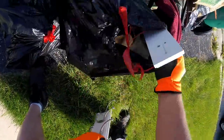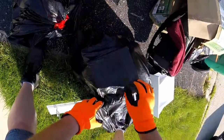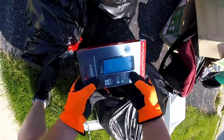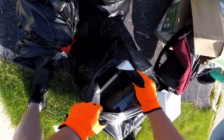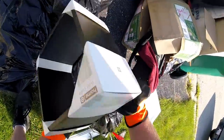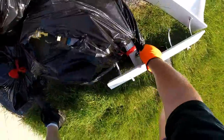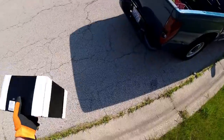That's going with me. What else is there? And this is why I poke holes in so I can see. Whatever this was, it was never used. What is it? Just a box. It's a wall cube. All right, wall cube, you're going with me. Yeah, a wall cube, okay.